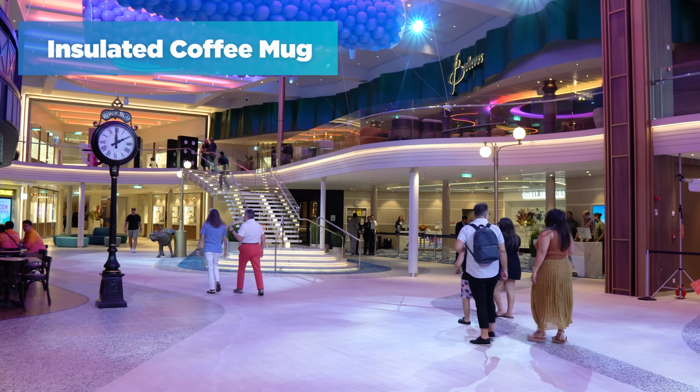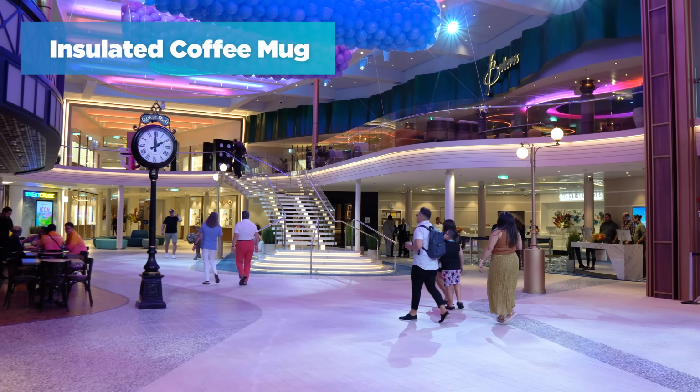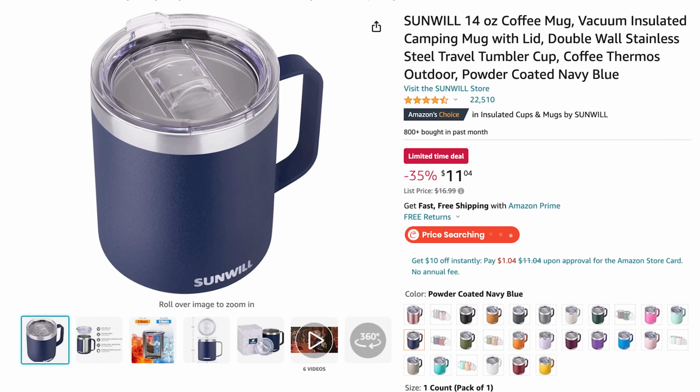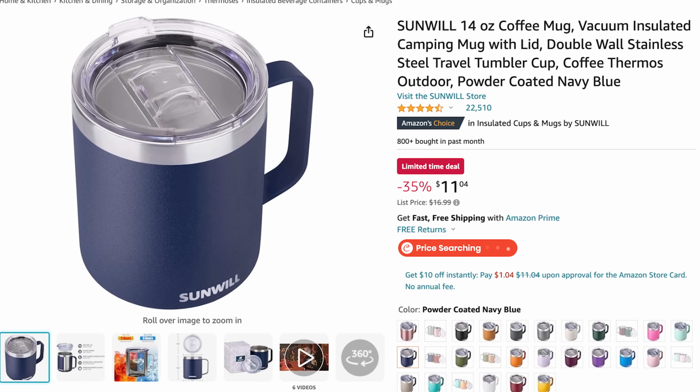Number six is an insulated coffee mug. While it's common knowledge to travel with a reusable water bottle, some cruisers really swear by bringing their own insulated coffee mug or thermos on board.